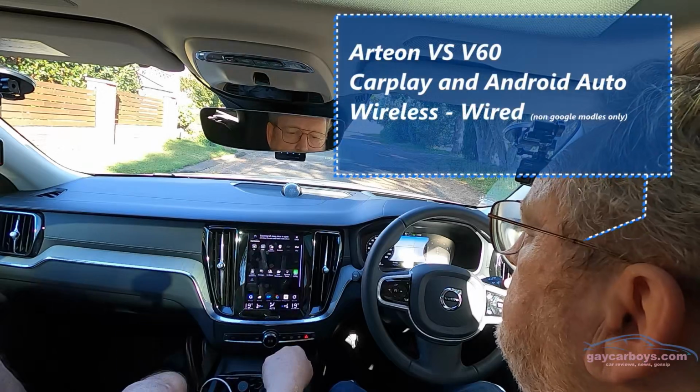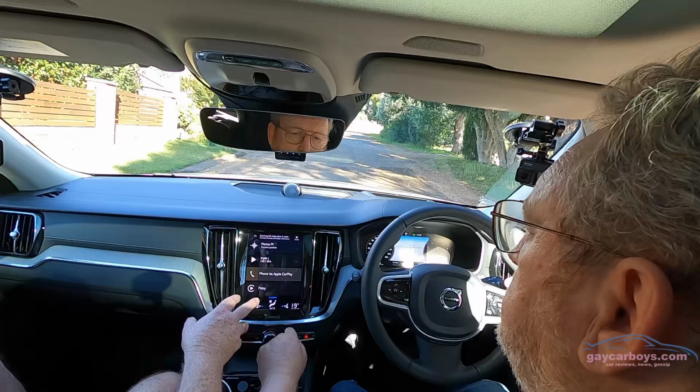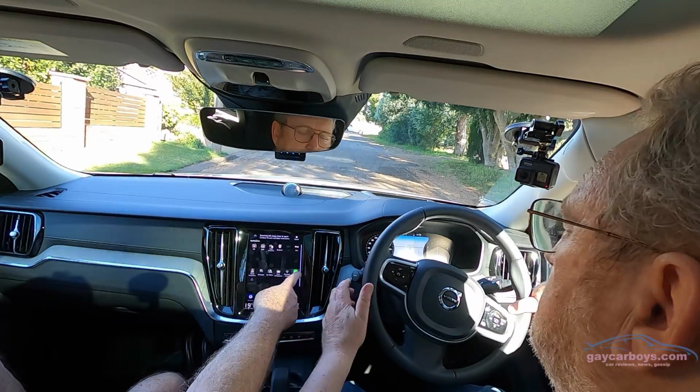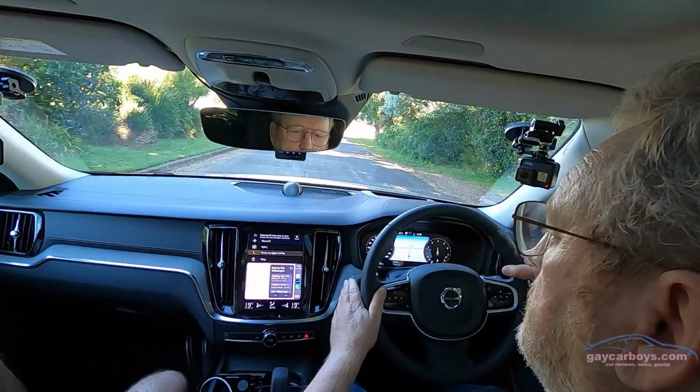Oh, David, I've got to bring up the Kia. Now, this is a little bit akin to the Google interface that they've got, but it's not quite. And I did have trouble getting my CarPlay to connect. For some reason, it didn't want to do it. But have a look at this. I'll do that as we're driving. But now, when I put the map on, have a look at that.